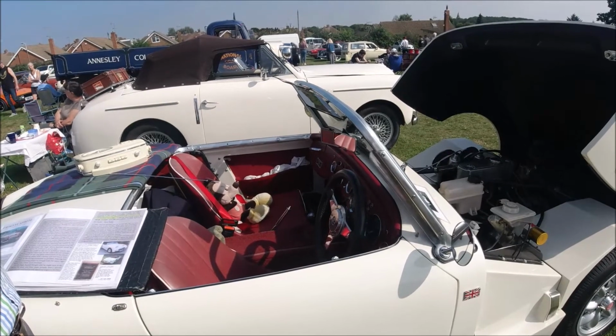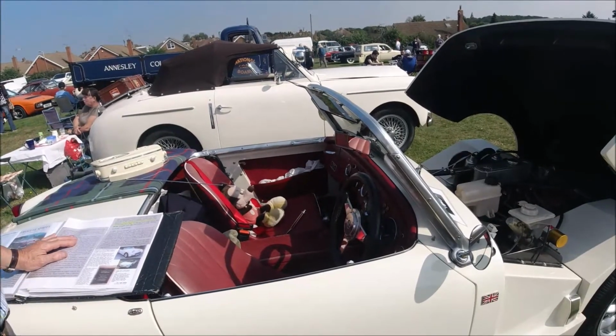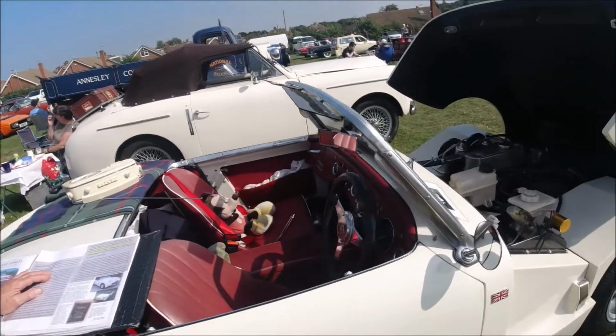Well, isn't that the problem with a lot of the older cars now? The generation that looked after them has gone. That's right, and the kids don't want them anymore. They want speed, and they want somebody else to look after them. Yeah, they do. It's a worry, isn't it, really?